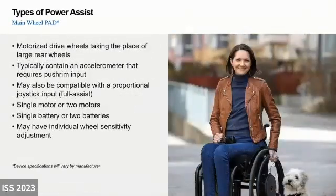And then as we see here with Yasmin and her main wheel power assist device, we see where the motorized wheel actually takes the place of the existing rear wheel. And this is what we know as push rim activated, where there's actually an accelerometer that requires push rim input. These are typically where you'll see that proportional joystick come into play if a manufacturer offers that.